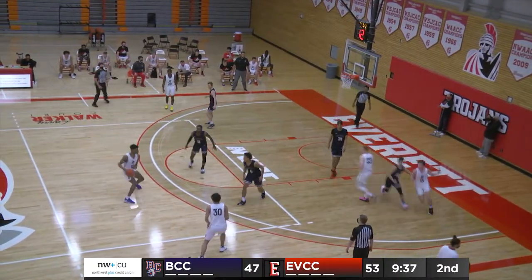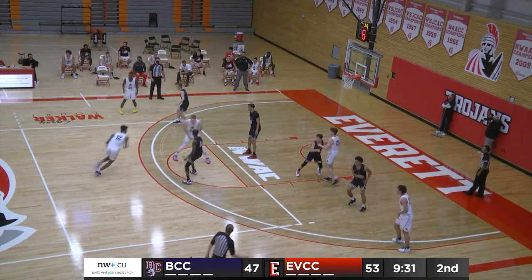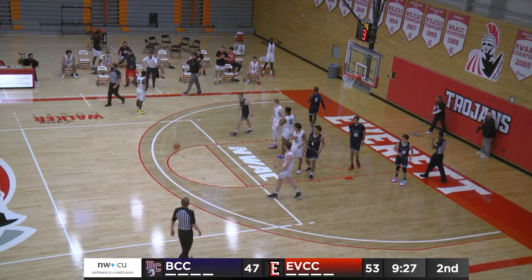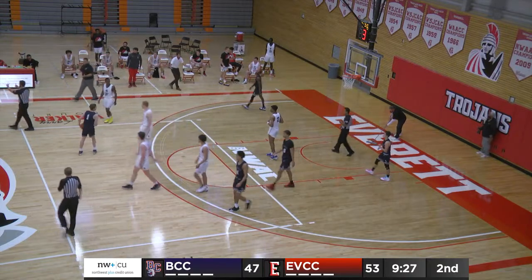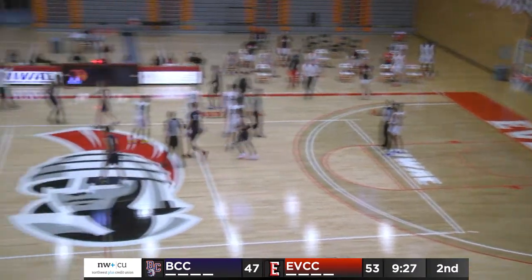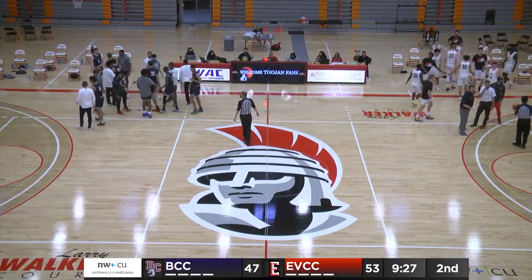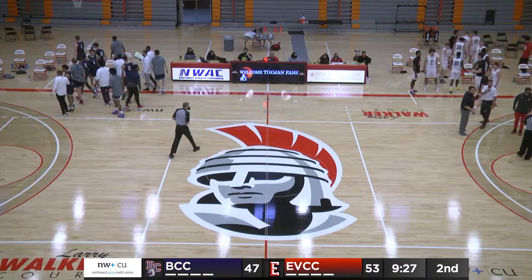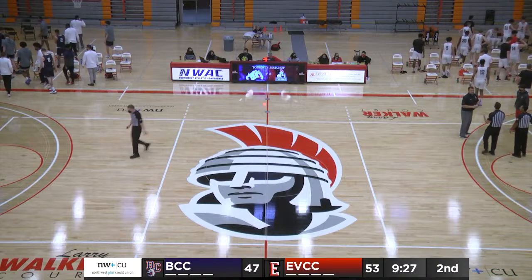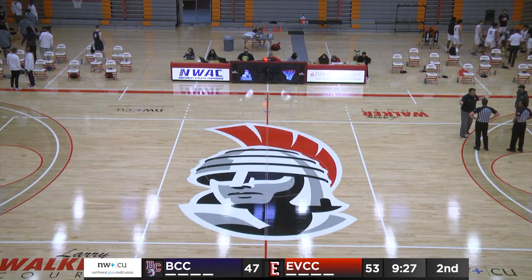Dilworth over to Redford. To Smith. Back to Redford. We'll drive around. Off the glass. We get a whistle. And that's going to be a charge. First foul on Redford, and we're going to send the players to the benches as we talk things over a little bit out here. We're going to take a timeout. 9:26 to go. Everett leads 53-47. We'll be back.